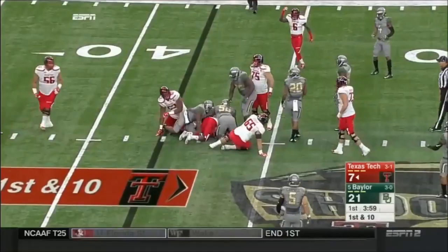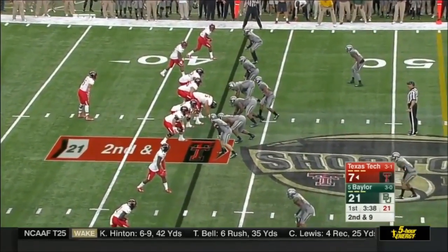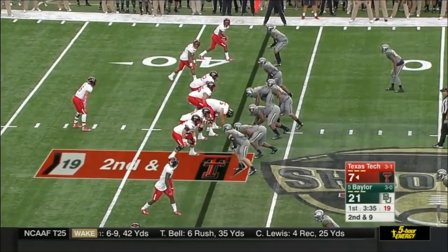Washington straight ahead gets 2. Flag. Another zero pressure look from Baylor on the defense. He had no safety deep.